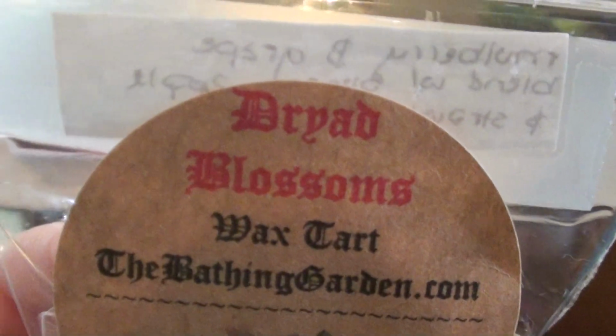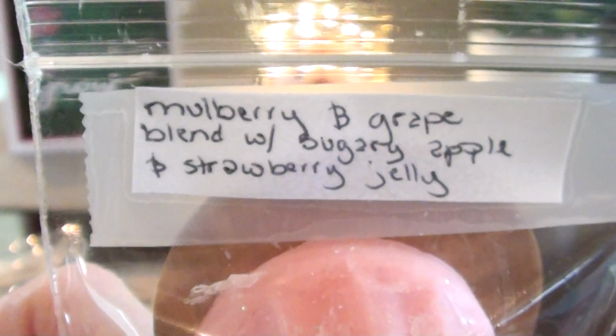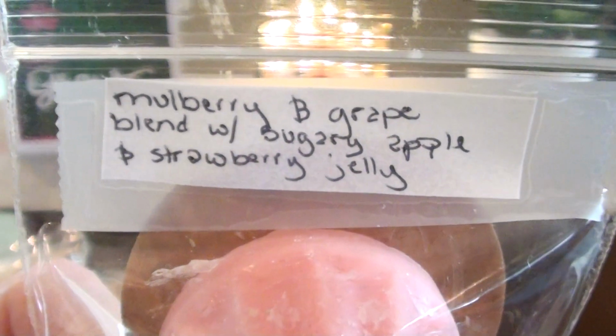I always feel like it should say dried blossoms, but it's Dryad Blossoms. I don't know, however that is. That was another one I was going to look up, but whatever. Mulberry and grape blended with sugary apple and strawberry jelly. This one is very strong. Yeah, this one doesn't work for me either. I think you have to have a really strong love for mulberry and grape. And there's kind of a hint of a bitter something. I don't know. I don't like it. That one's not for me.